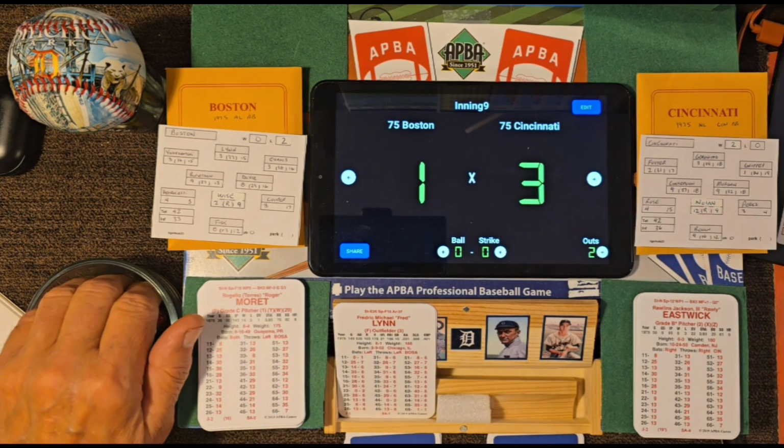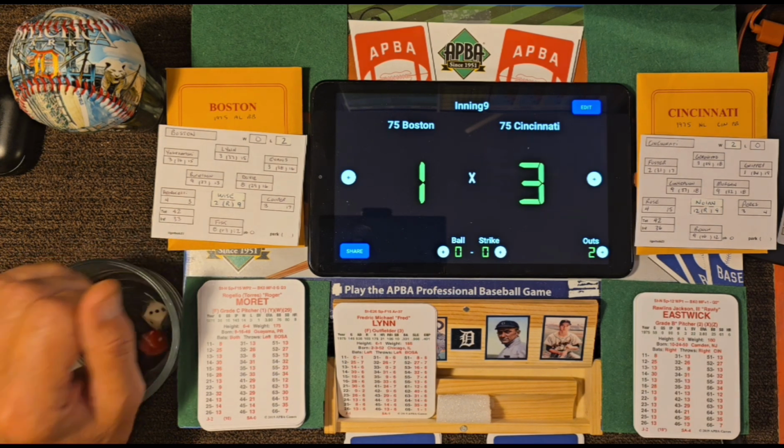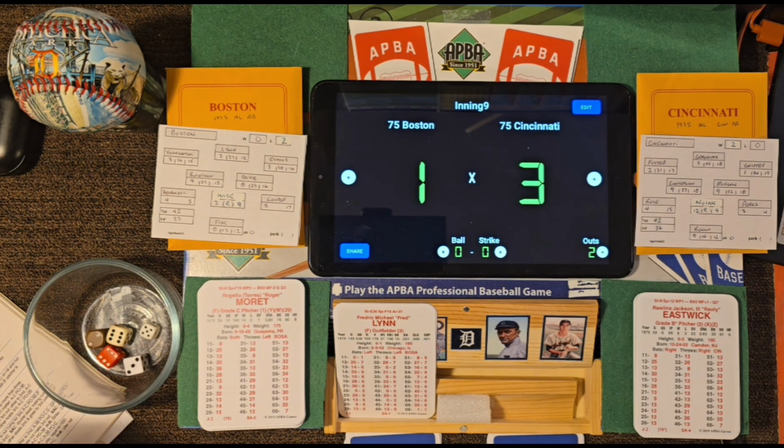Now we got Freddie Lynn. Can Freddie Lynn get on base to make the game go a little bit longer? Freddie Lynn, 63-31. Fly ball, center field. Geronimo, medium depth, puts it away. And that is it. 1-2-3 inning here for Raleigh Eastwick in the top of the 9th, as Cincinnati wins this one 3-1 and takes a 3-1 lead in the World Series. And we'll be back in a moment here in Cincinnati with all the excited fans with the totals of the happy Cincinnati totals.